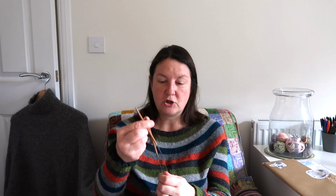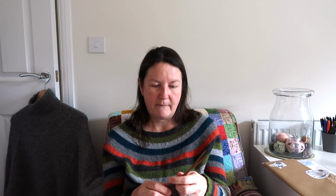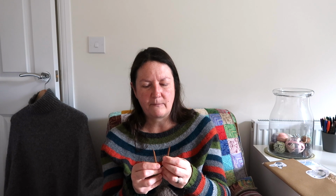I'm knitting these on Chiaogoo, I don't think they're bamboo, is it Chiaogoo Patina? They're really nice. I said in my last episode that I'm enjoying knitting on wooden needles quite a lot at the moment, and they're slightly more grippy, and I absolutely have no issue with really super slick needles. I quite enjoy that, but the feel of the wood in my hands at the moment is really something that I'm quite enjoying.